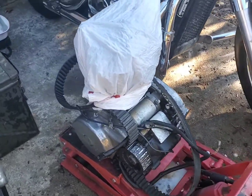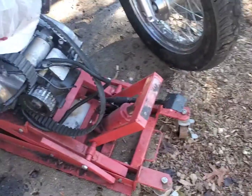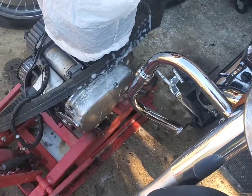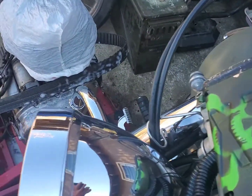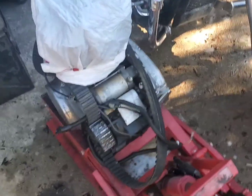Alright, giving this thing enough time for the soap bubbles to do their thing. Then we're going to rinse it off. Let it dry a little bit. Check and make sure where that little oil leak's coming from. Drain the oil, then take it inside.